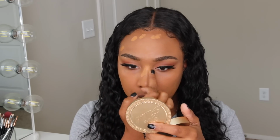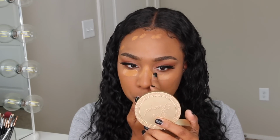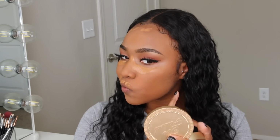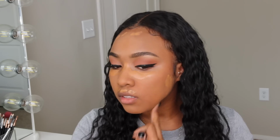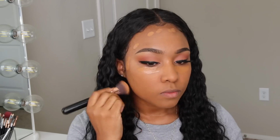I'm gonna add some in here where I may have missed a spot. Definitely go under my eyes a little bit. I usually don't put too much foundation under my eye because I put concealer there anyway. But today I'm gonna be a little extra. And if you guys see, it did cover up my scarring pretty good, but not 100%. So I'm just gonna add a little bit more product to that area. And then over here, same thing. It covered it, but not completely.